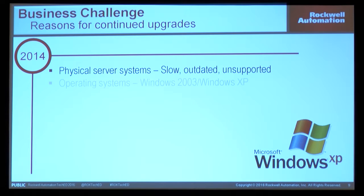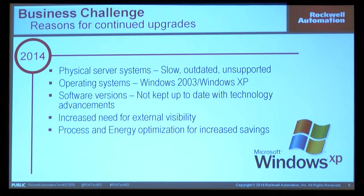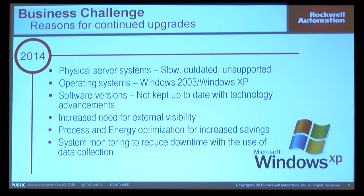Continuing on into 2014, we saw some system improvements from 2009, but once we got to 2014, the system was starting to get slow. It was outdated and unsupported. Again, it wasn't supported internally by anyone on our staff.